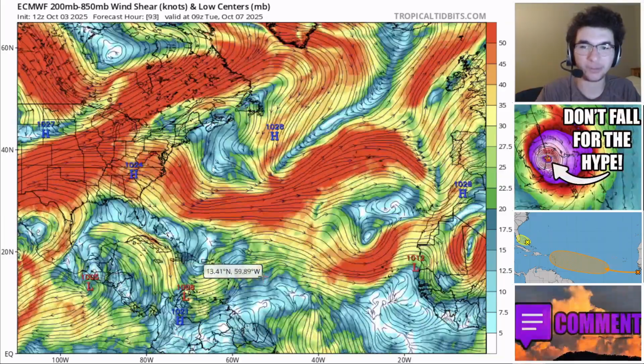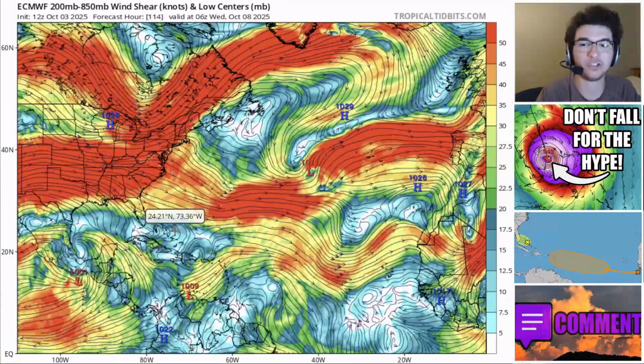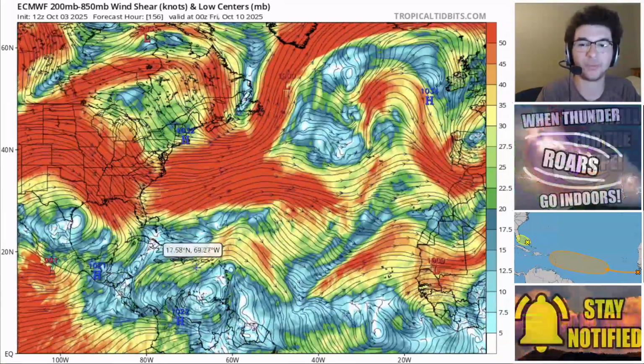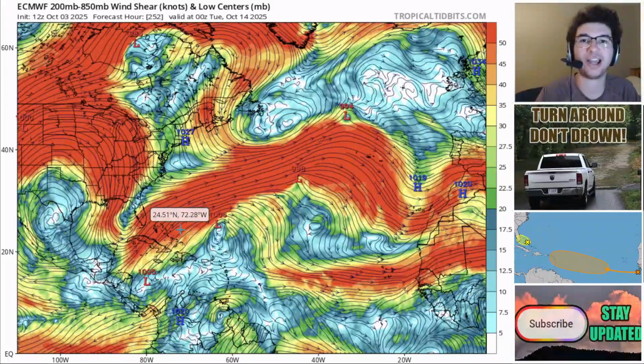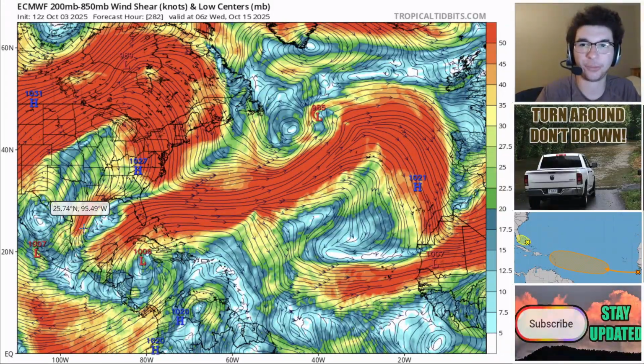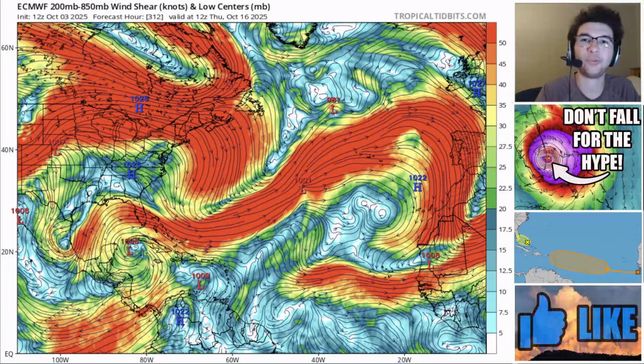And this continues on through this. The TUTT cell goes absolutely nowhere, and just complete unfavorability across the area. Gulf sheared to death right there. Your gyre doesn't really matter. Sheared to death everywhere. I really don't see much else forming in the near term, especially in the Caribbean. We'll have to wait for that.